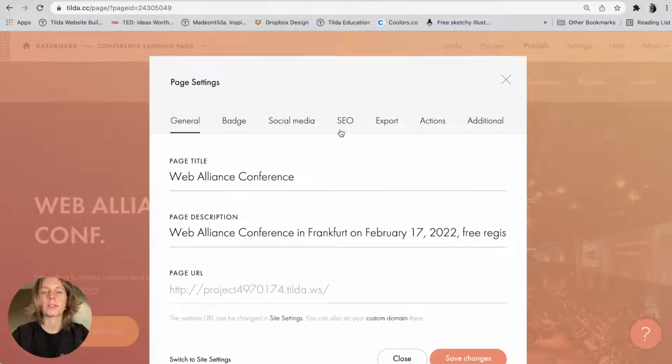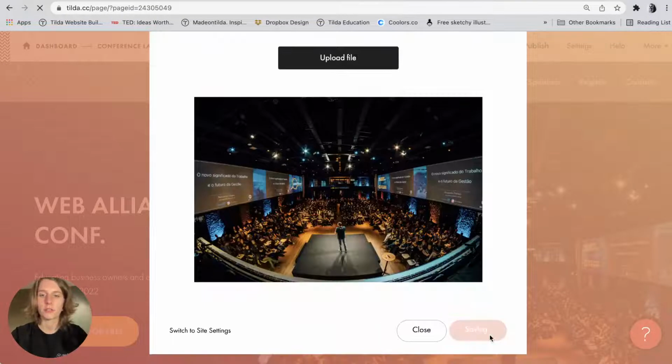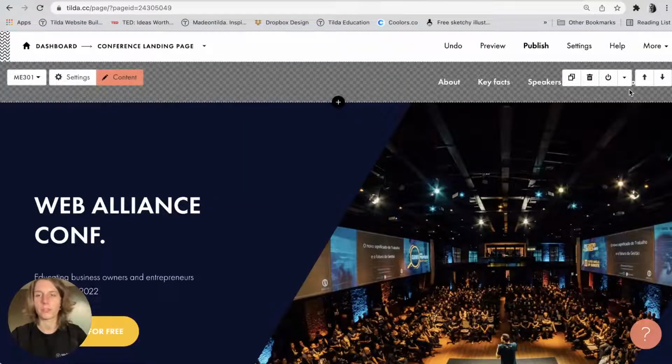All the other options are up to you. You can go further, you can learn it on your own. It's very intuitive, very understandable. But the page title, page description, and badge are the three essential things you should do before publishing the page.